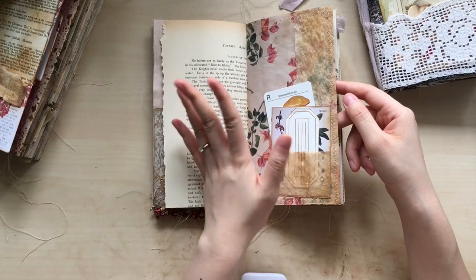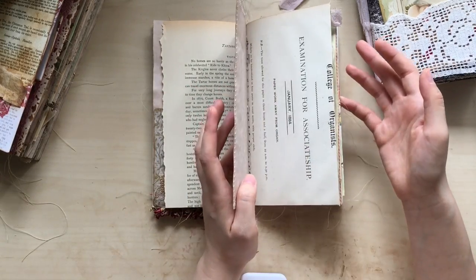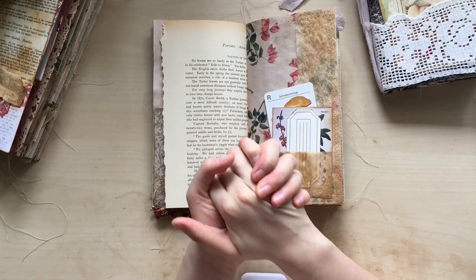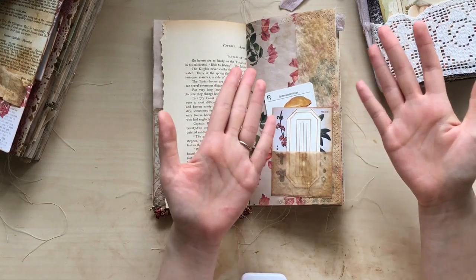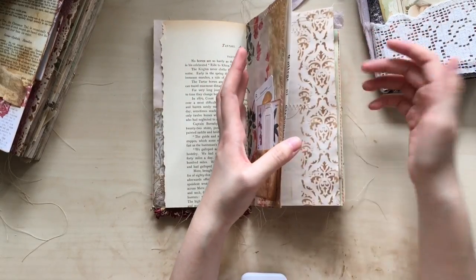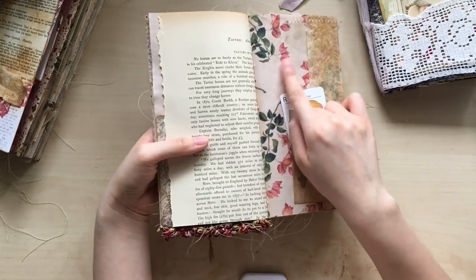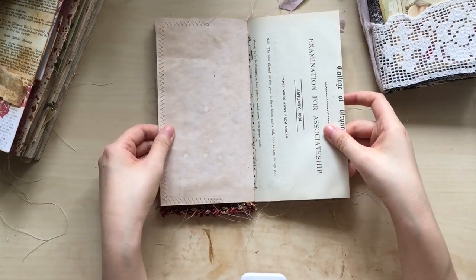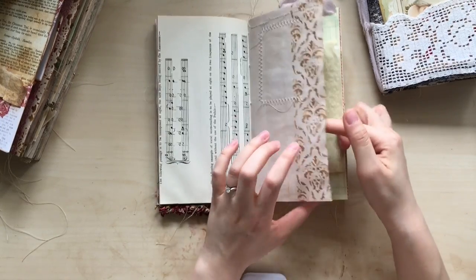So I try to maximize the usage of this journal, which you can have tons of pockets and tons of room to journal. So I love to create a pocket on a pocket on a pocket. I'm not sure if you understand, but I will show you more later on. So this is the first page. I love the pattern paper in here as well. And then more spaces to journal, some music paper, some stamping.